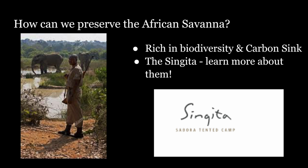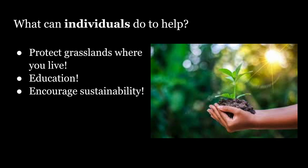And now, what can individuals do to help this habitat? What can I do as an individual to help this habitat? So although I am from Long Island, New York, and not Africa, I can still take part and protect the grasslands where I live. And this is because grasslands and expansive areas of vegetation all act similar to the savanna. There are hundreds of species living there of plants and animals, and they also do continue to act as that carbon sink. So it's really important that wherever you live, any expansive area of vegetation, you protect it.